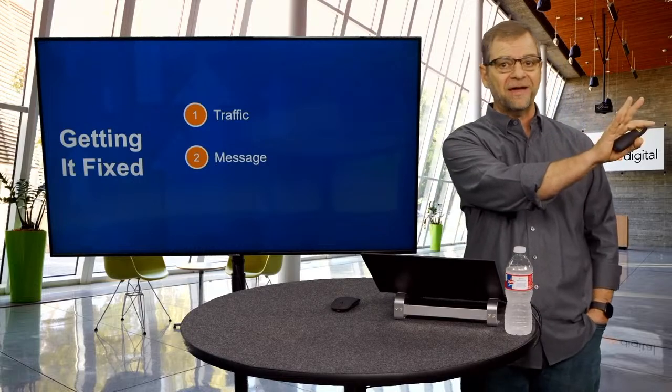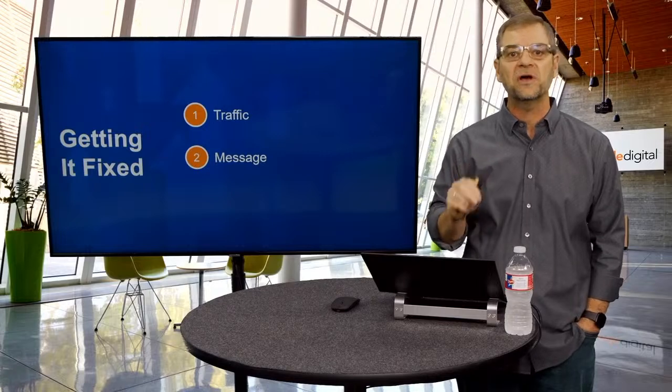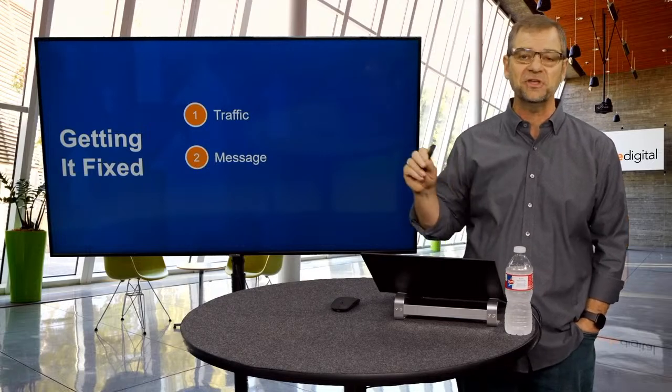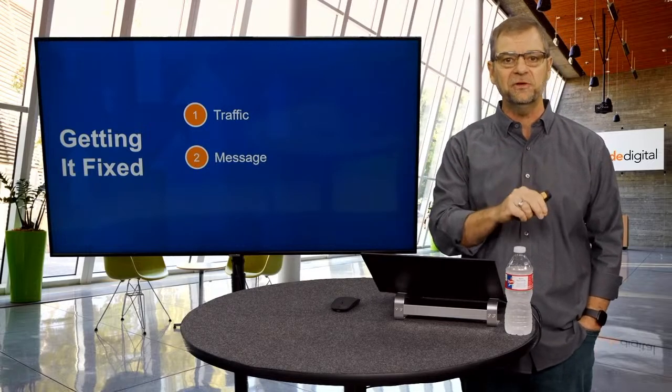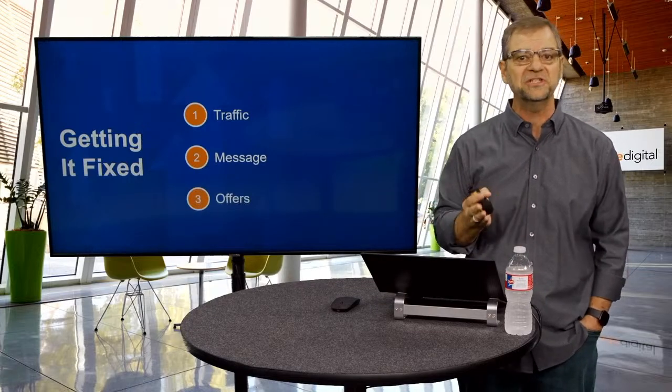Number 2 is messaging. So maybe you've got great traffic, you're getting people coming to your website, but when they come to your website, they really don't understand the problems that you can solve for them. So maybe they're just confused about your message and your offer. And that gets me to number 3, which is your offer.